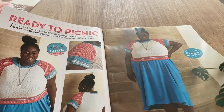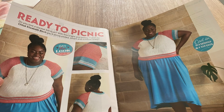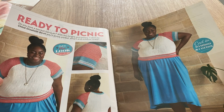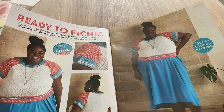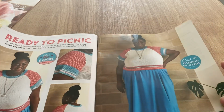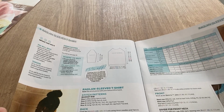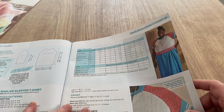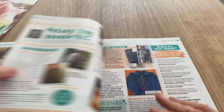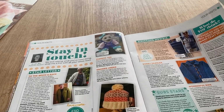Here we've got the Ready to Picnic, the kind of top. So this top, if you love a blanket banquet, this is the Bright and Breezy t-shirt by Chloe Elizabeth Birch. You'll arrive chilled, smart and outdoor ready. I'm having trouble reading, I don't know why. Cool in bamboo and cotton. Okay, so here's all the instructions. So we've got sizes 10 to 12 up to 26 to 28 here, and step-by-step guides and all the pattern there on a few pages. I like the fact that they've shown a larger model. You don't get that very often, and that impressed me.